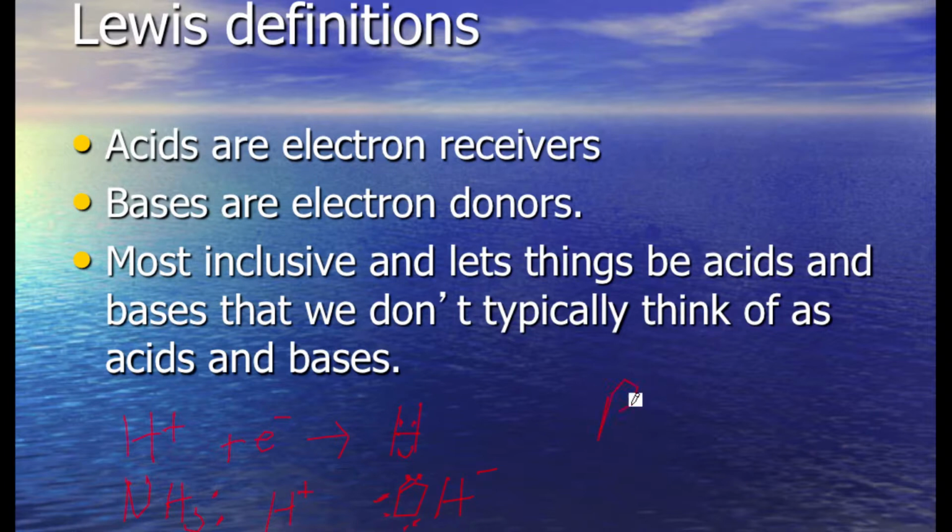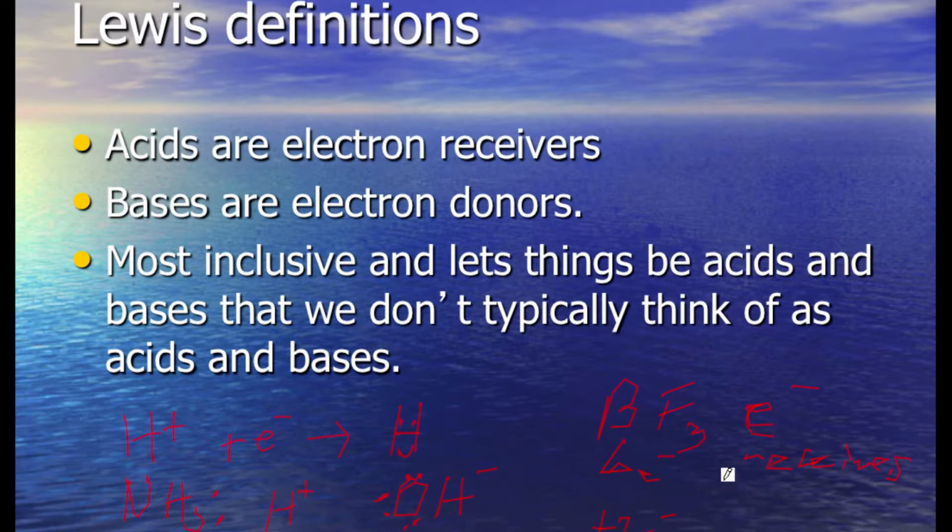Well, because let's think about this guy. BF3, boron trifluoride. Is that an acid or a base? Well, it doesn't have a proton to donate, doesn't have an H to get rid of, so it couldn't be an acid. It doesn't have an OH, so it couldn't be a base. And it doesn't really have a way to accept a hydrogen. But what it can do is, if you remember, boron trifluoride was weird in that it was happy with 6 electrons. So what if you walked over with something and tried to give it 2 more electrons? Would the boron accept 2 more electrons? The answer is yeah. If you try to give it 2 more electrons, then that becomes an electron acceptor. And if it receives the electrons, then it's acting as an acid.